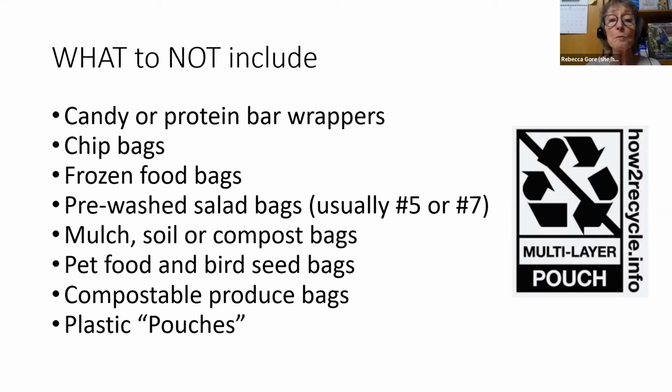And compostable produce bags and degradable produce bags are not allowable. If it says it's compostable, try to find a compost bin to put it in. And the plastic pouches. When it says multi-layer pouch and there's a line through the recycling symbol, that means it cannot be recycled.